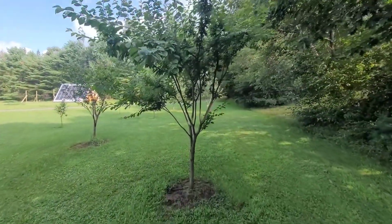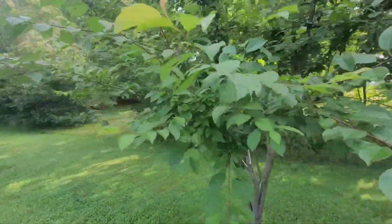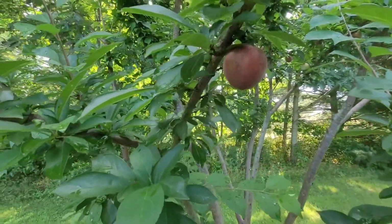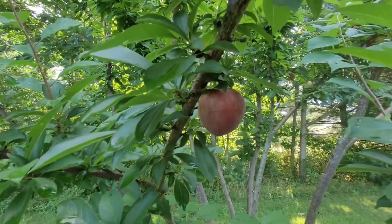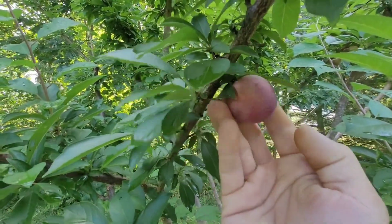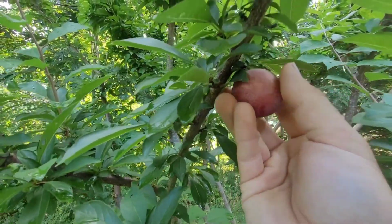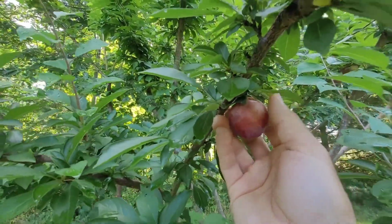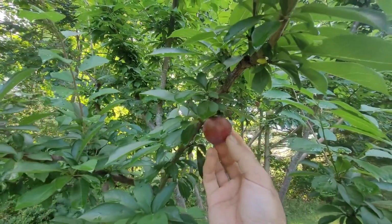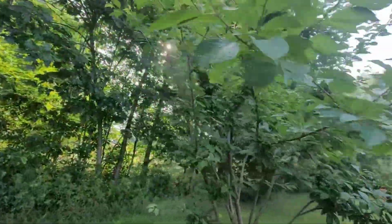And the plums, some of them are almost ready. I'm so tempted to pick one. This one specifically, I've been watching it for a few days now. It's so close. I don't know, I'm debating on, should I pick it? Should I wait? Oh, I don't know. If I do, you will witness me picking the first fruit from this tree. But let's go around. Let me show you this, because there's more.